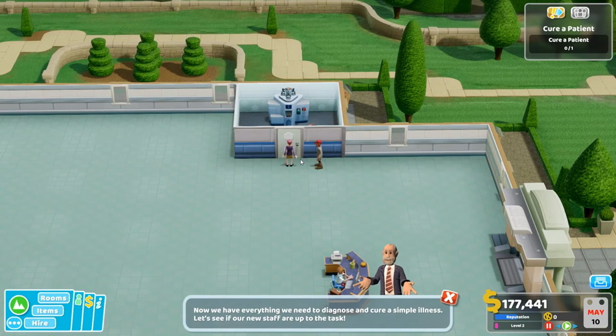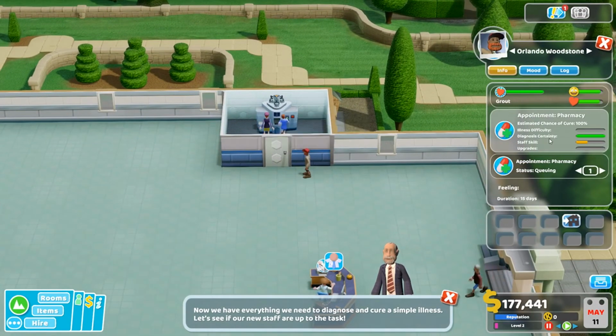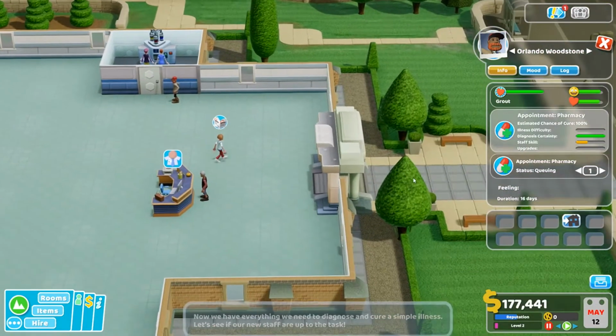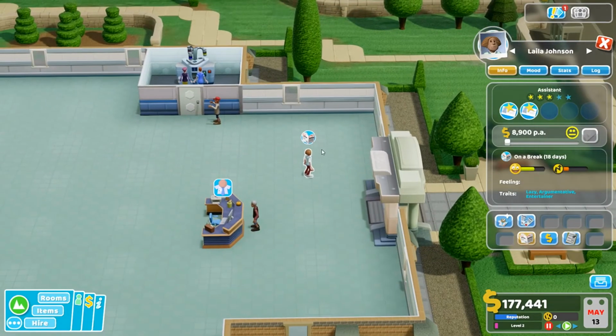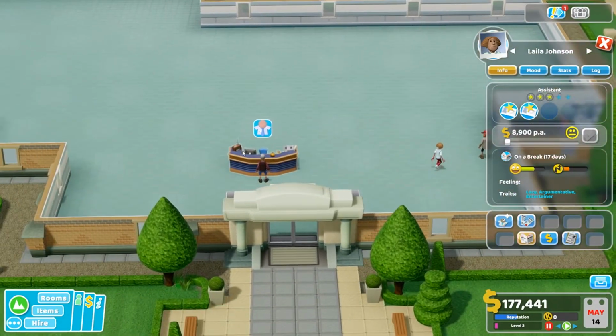Now we have everything we need to diagnose and cure a simple illness. Let's see if our staff are up to the task. What's wrong with him? He's got grout as well. Okay. What's wrong with her? What was this saying? Return to work?